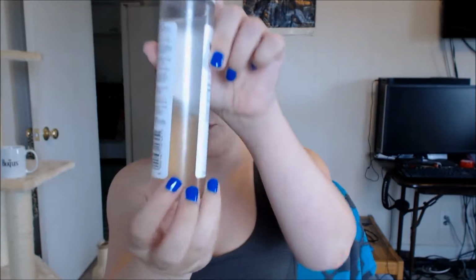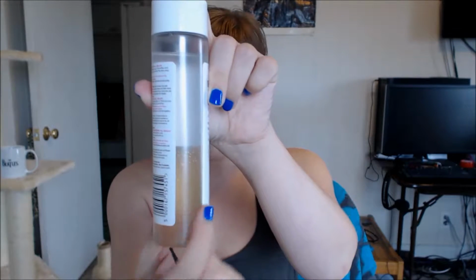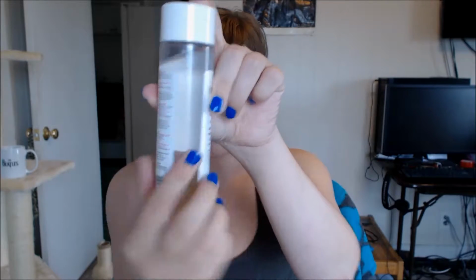Also at Target, I got another one of the Boots Botanics eye makeup removers. It's a duo phase, if you can see. There's kind of an oily solution on the bottom and a watery solution up top. It's just really nice. I really like it. It takes makeup off very easily. I had run out of this recently in my first empties. I think the empty bottle was in that. And I've missed it, and I'm happy to have it back.